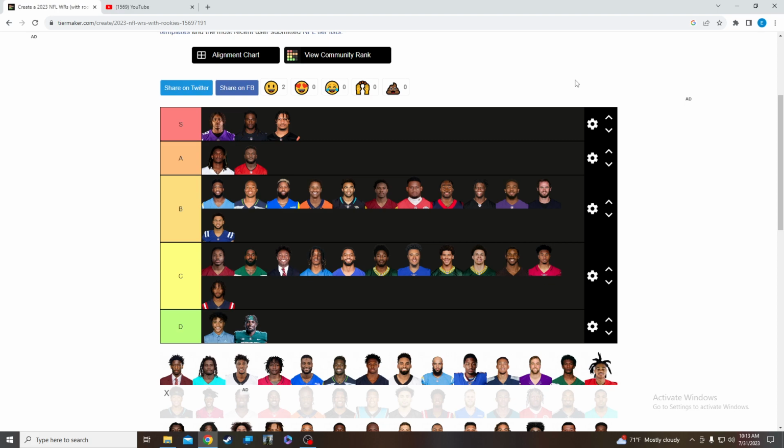He reminds me of Vincent Jackson, who was really, really good back in the day, but he reminds me of Vincent Jackson, just not as good as Vincent Jackson. So I know he got the deal over there with the Chargers, but I got to see more out of him to put him up a tier.